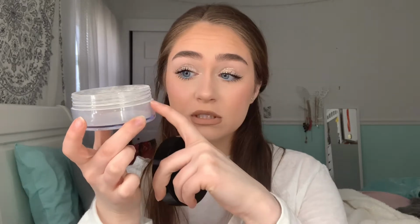Okay, now we're on to powders. So we're gonna start with a loose powder. This is the Wet n Wild Photo Focus Translucent Powder. I have a little drop left, but I have another one sitting right there that I've been waiting to use. This powder is so good. I think it's like $8. It comes full like this. This has lasted me months. It normally comes with a sifter too, but I took it out so I could get every last bit.